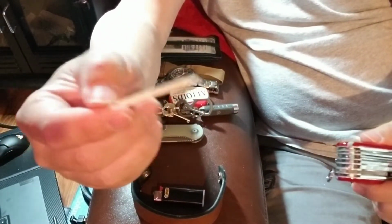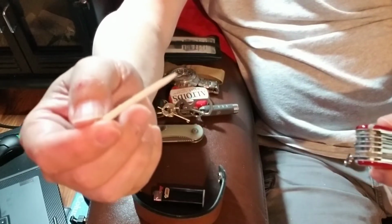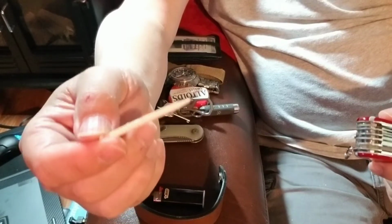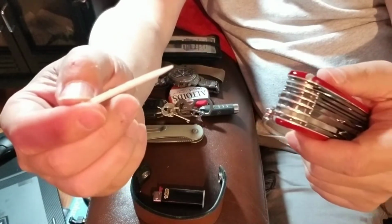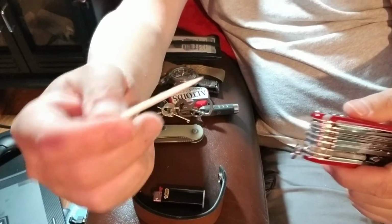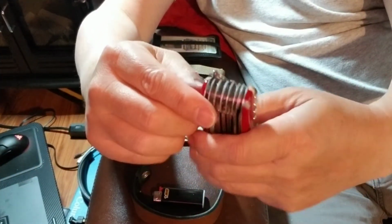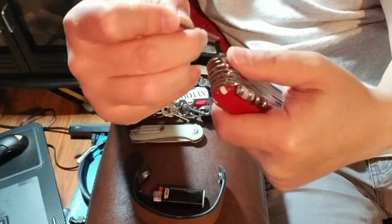Toothpick, I rarely use. In fact, I haven't really used it to pick my teeth with. I probably should resort to using it more often because I do get food stuck in my teeth a lot. But for some reason, I kind of stay away from using this because I feel like it's kind of unsanitary. Not because it's unsanitary to me, but I don't want to use something in my mouth and then put it back in here. It just doesn't seem very sanitary. I have not used the tweezers yet.